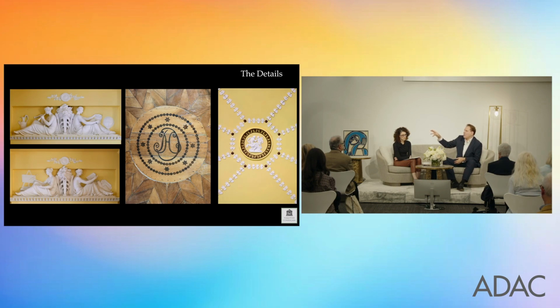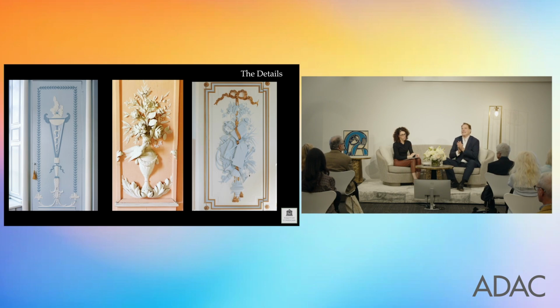It had incredible parquet flooring, and again, just to see the paneling, that's this three-dimensional. Usually you would expect to see that to be plaster or stucco, but it's actually all carved out of wood. So it was just the most amazing thing, and it has Parquet de Versailles on all 3 floors.